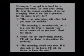Methergine 5 milligrams QID is ordered for a postpartum client. An hour after taking the drug, the woman complains of uterine cramping. What is the best explanation for the nurse to give her? 1, this is an unfortunate side effect, but you need the medicine. 2, the cramping is uncomfortable, but it's a sign the drug is keeping your uterus contracted so you won't bleed too much. 3, since you are experiencing cramps, I'll ask the doctor to discontinue the medicine. Or 4, the cramping should stop soon. If it does not, let me know. I'll ask the doctor to lower the dose.